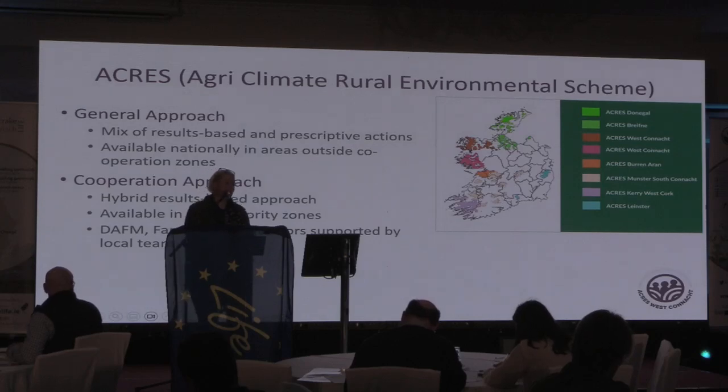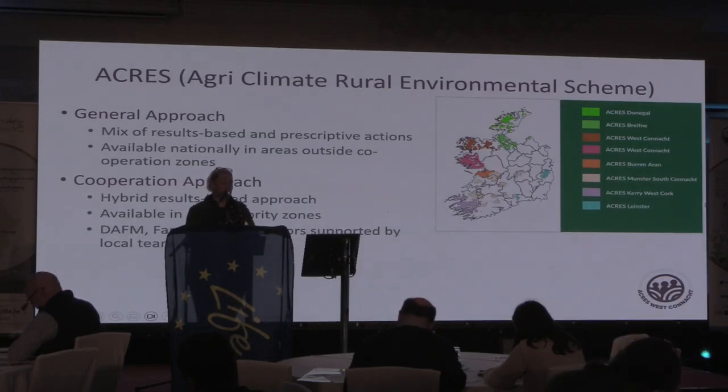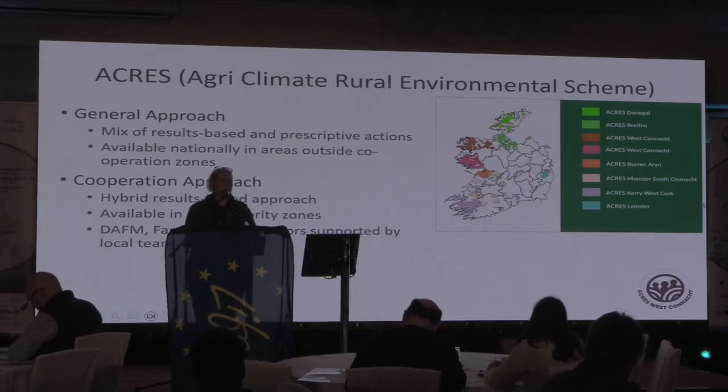So Acres is the new agri-environment scheme in Ireland. There's two streams to it. There's the general approach, which is a mix of prescriptive and results-based, and that's available nationally. So farmers, similar to GLAS, similar to REPS, sign up, select their actions, and know exactly what money they're getting for the 5 years of the scheme and what actions they have to do.